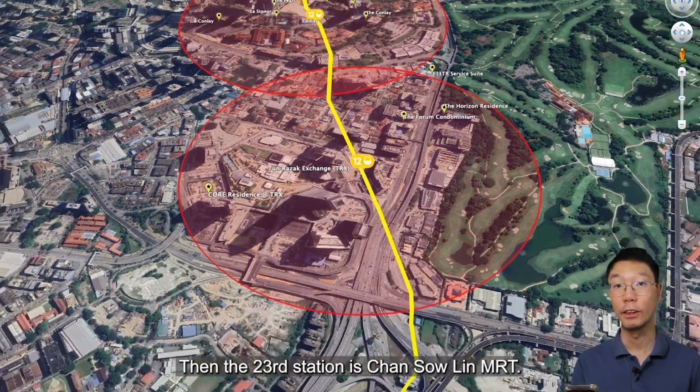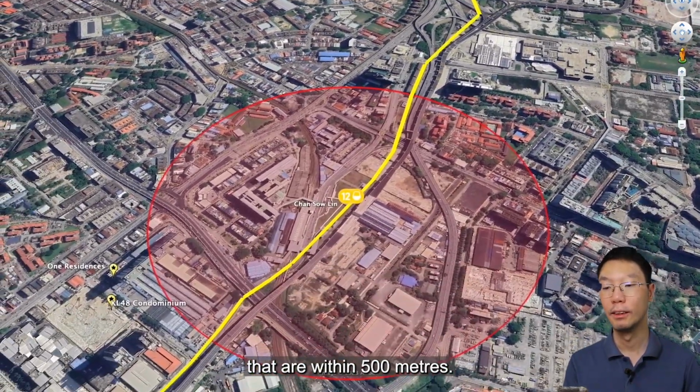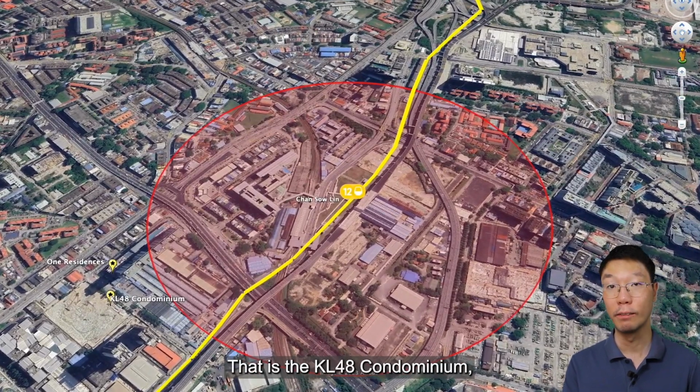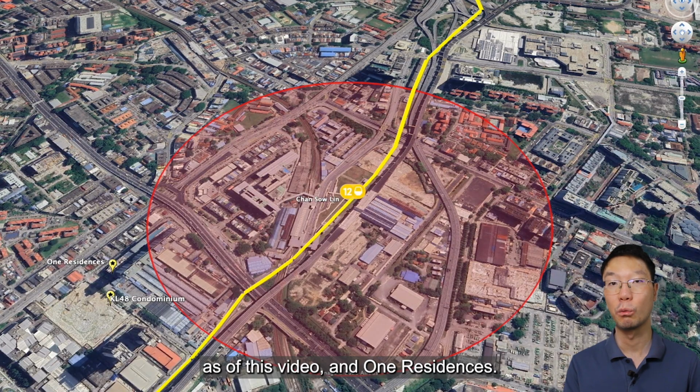Then the 23rd station is Chan Sao Lane MRT. So there are 2 condos that are within 500 meters. There is the KL48 condominium that is also currently under construction as of this video, and 1 residences.